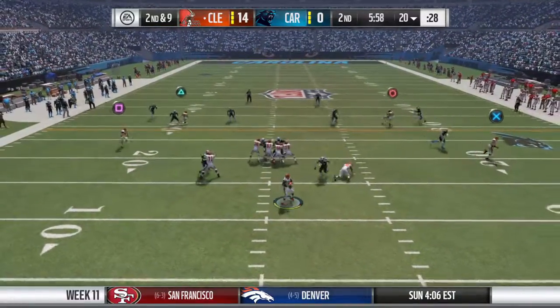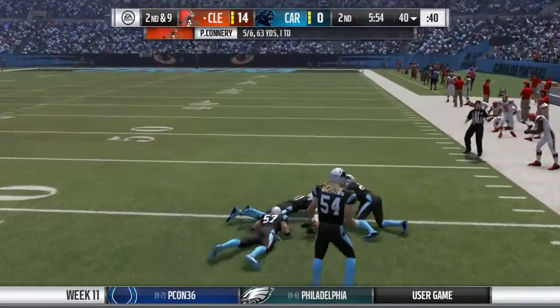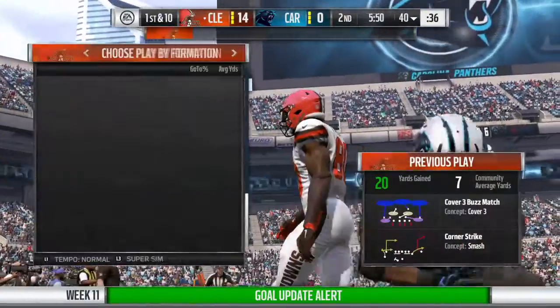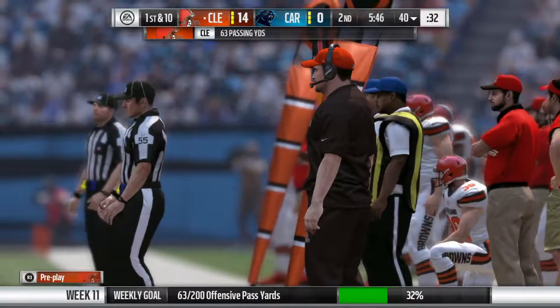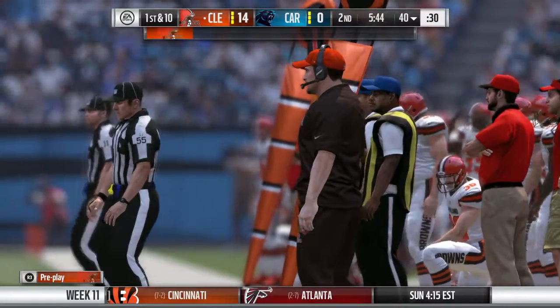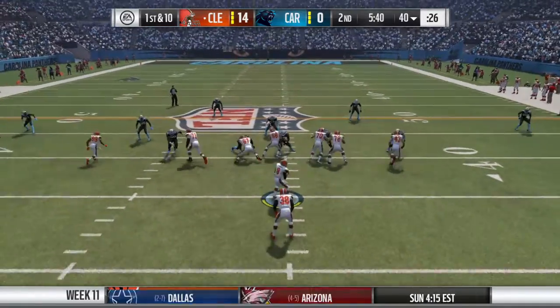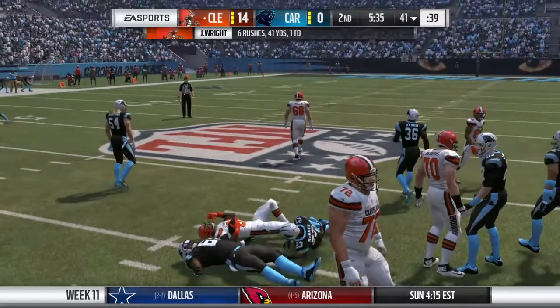Now a shotgun snap as they'll look to throw. Throwing right, and that's complete. And down he goes, but he takes it up to the 40. A good pickup there of 20 yards. And a good quarterback facing zone coverage. If he has just a little bit of time to survey the scene, that's what's going to happen. No doubt about it. If there's no pressure, he's going to continue to pick them apart because he'll have all that time to find someone open downfield.